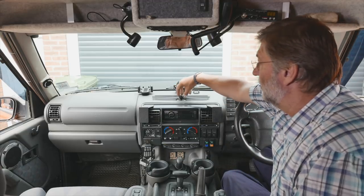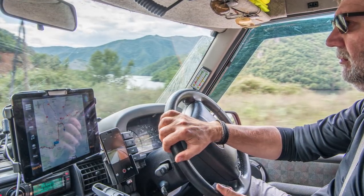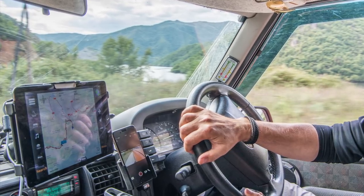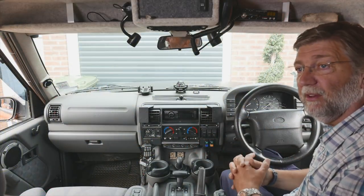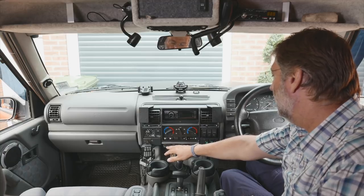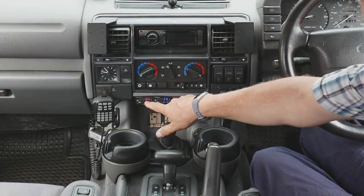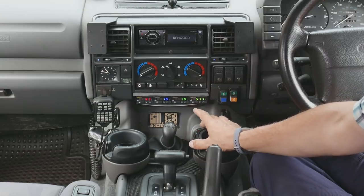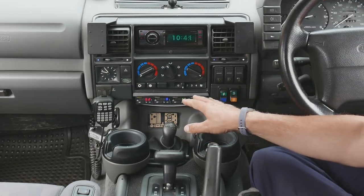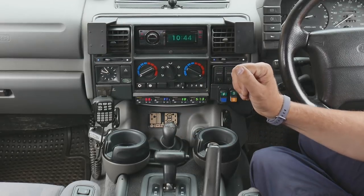With regard to the tablet, mounted on the top here is a RAM ball mount, and we used an extending arm and had our large 10 inch iPad up here, which gave us our navigation using ViewRanger, Copilot, or any other software that you want to use. Under the center console here we have gauges for exhaust gas temperature, water temperature, oil temperature, and oil pressure. Not sure you can see them in the video, I'll show some close-ups. These really give you a good indication of what's going on with the engine.